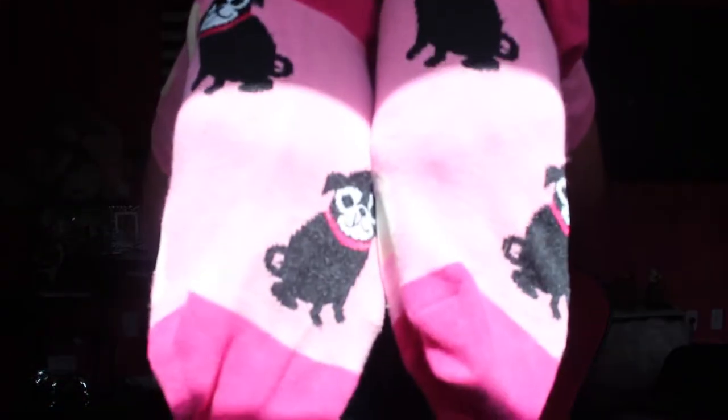Okay, last but not least, with the socks are black and fawn pugs on pink socks. Like, it doesn't get better than this right here. But pretty much, and they look like this. And then on this side, you can see the fawn ones. But yeah, these ones are my favorites so far.